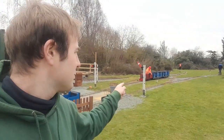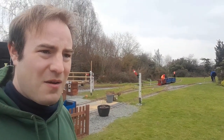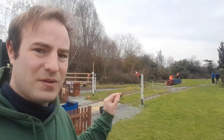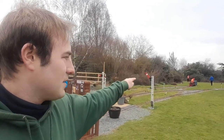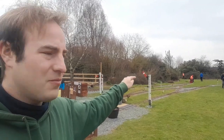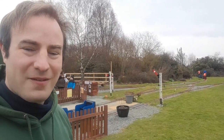So there it goes. This reminds me of the Fancott Miniature Railway, the miniature railway at a pub over near Luton. They do a similar operation there with their trains. So as you can see, he's reversing still. In a moment, we'll see the train running forwards and then backwards.